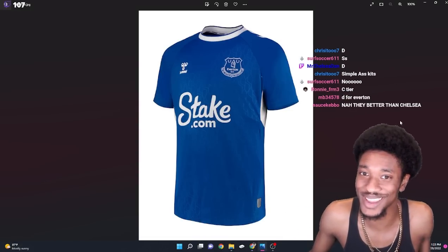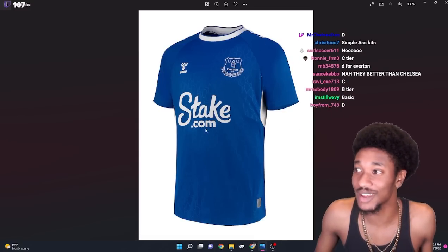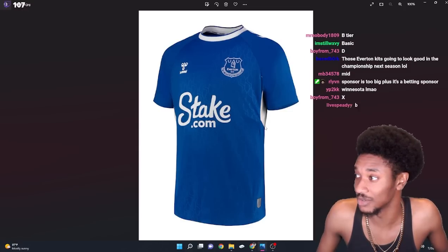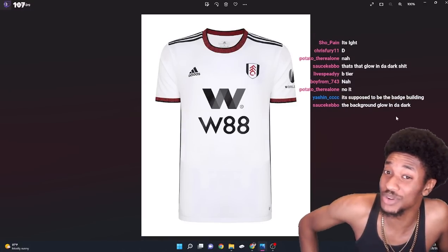They better than Chelsea, you think? What is this design? What is this design right here? I don't know. I think the design looks pretty lame. And then they got like a white panel on the side. I don't like that. I don't think it looks better than Chelsea. Next, we got Fulham. I seen people on Twitter said they like these.